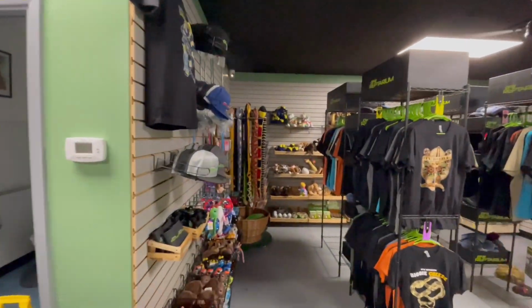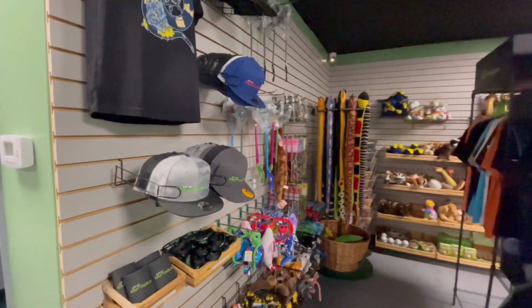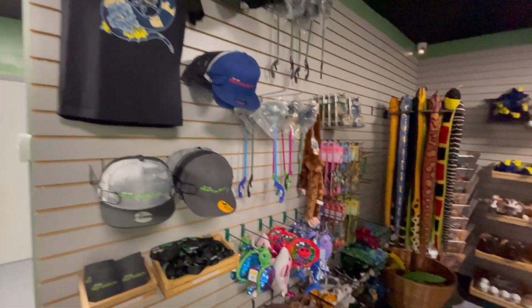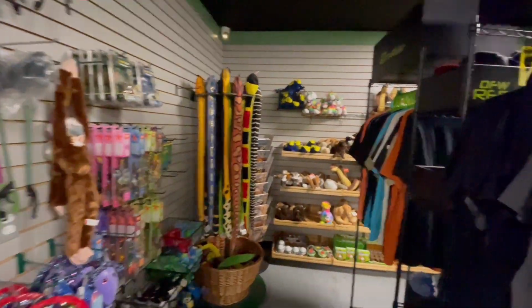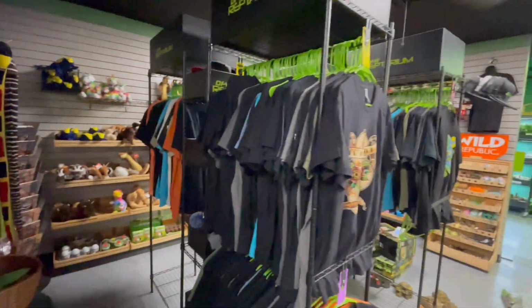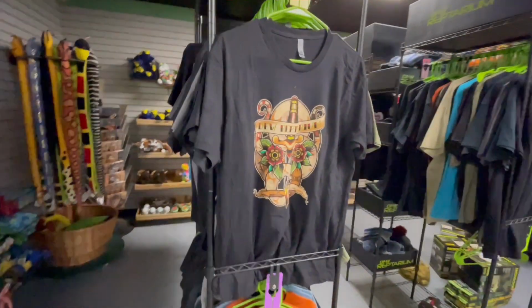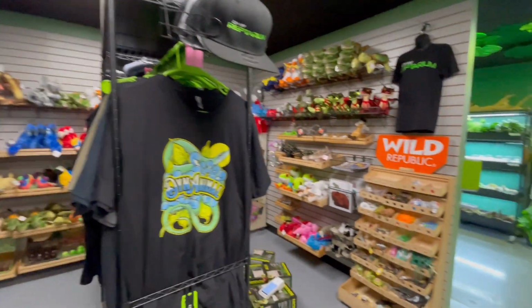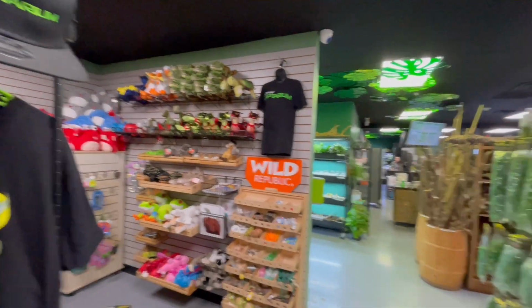And of course, they got clothes. It's always good to have some clothing because, you know, we do need to represent our reptiles when we go out in public. So you can see they got little snakes, little different toys for kids, because we got stuffed dogs, stuffed cats. Why not have reptile merchandise as well? They got a lot of merchandise. Check it out.